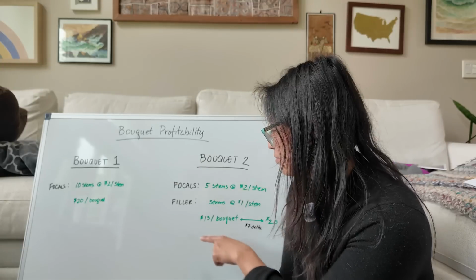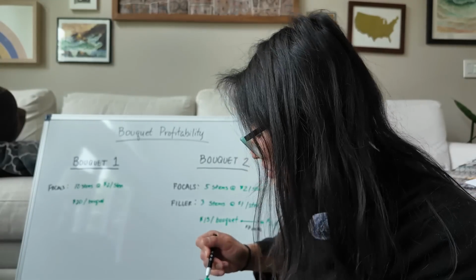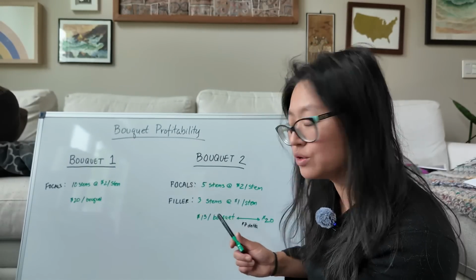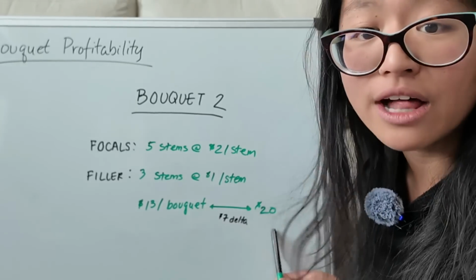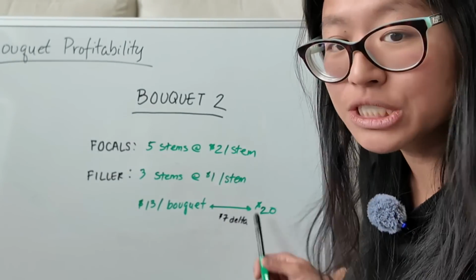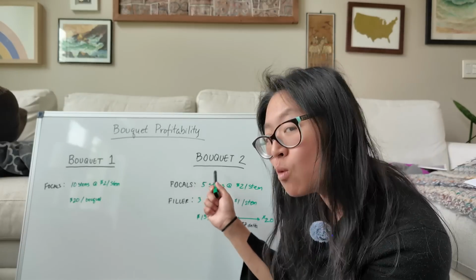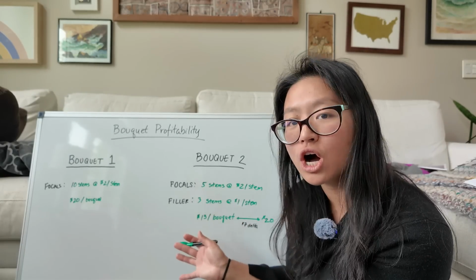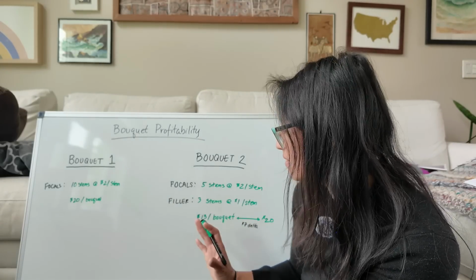So in this example over here, we've got 8 stems. This is actually supposed to say 3 stems. Okay, so we've got 8 stems in this bouquet. And at the way that it is currently priced, it's gonna cost us $13 a bouquet, but the perceived value is actually $20, which means that there is a $7 delta or increase over this bouquet. So I am making more on bouquet number 2 because I am obviously putting in lower cost flowers than in bouquet number 1. So obviously this makes sense.